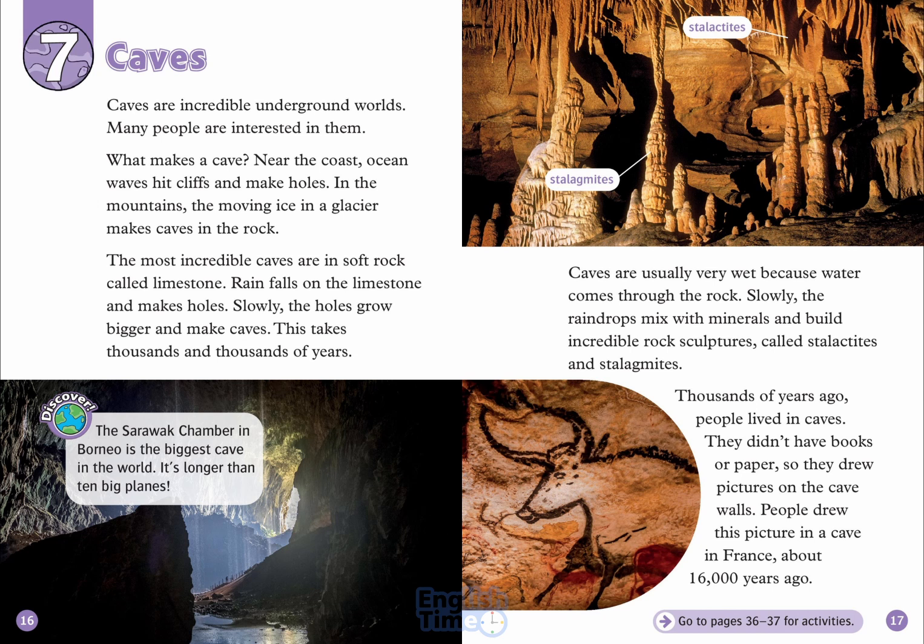Chapter 7. Caves. Caves are incredible underground worlds. Many people are interested in them. What makes a cave? Near the coast, ocean waves hit cliffs and make holes. In the mountains, the moving ice in a glacier makes caves in the rock.